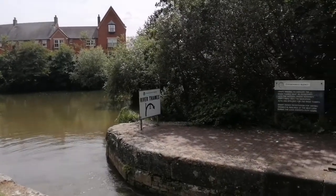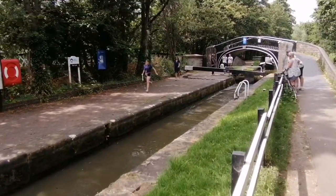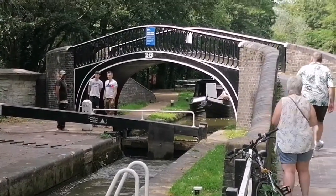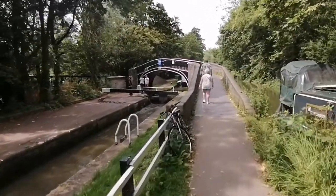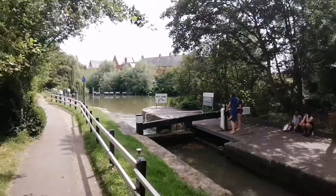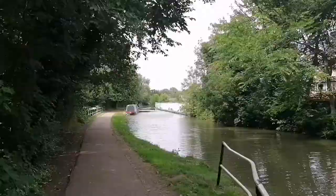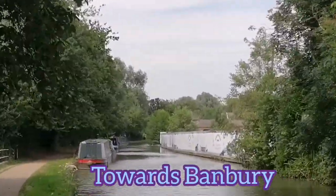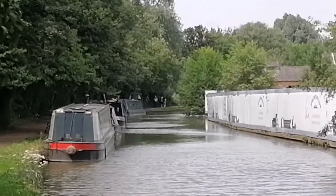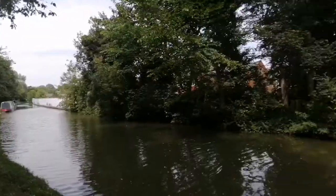Oxford Canal here. There we are. River Thames. Isis lock here. Along the canal. Oxford Canal, this goes to Banbury. There we are. Presumably if you haven't got a narrowboat, you can walk the length of the canal to Banbury. Oxford being in that direction.